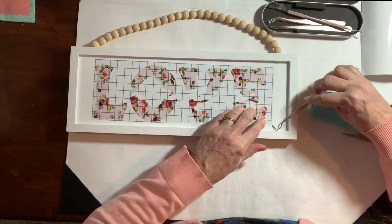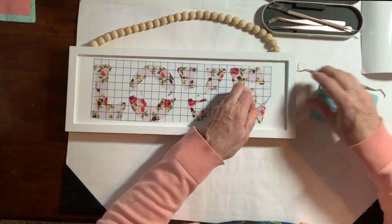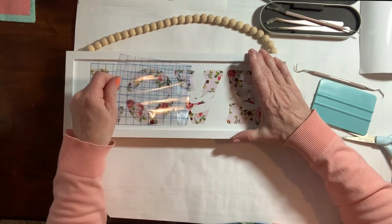Anne's here watching with me, and if you watched our seven homemade Valentines, then you would see Anne helping me with the crafting.